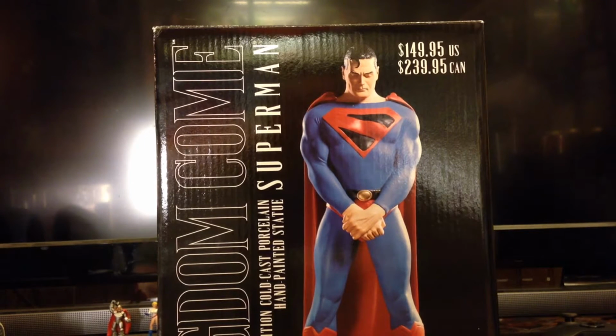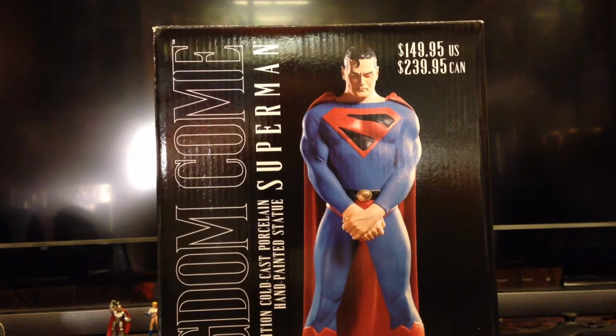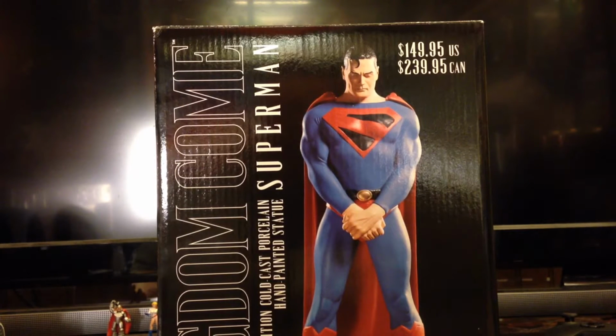There were a couple others. They had a Superman bust in there. There was another Alex Ross, a smaller one, the one where he's tearing open the suit with the symbol under it. I believe that's also an Alex Ross. And then, of course, there was this one.